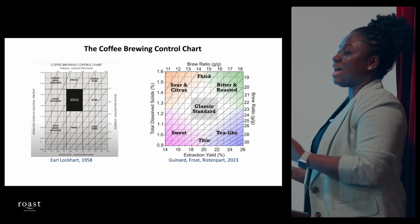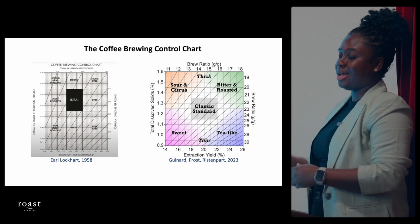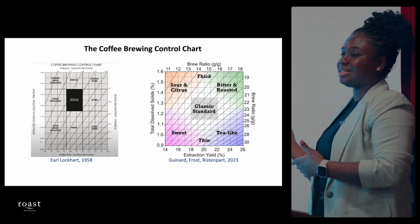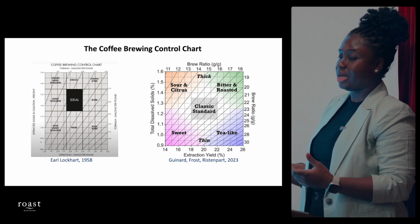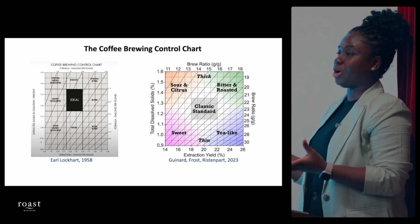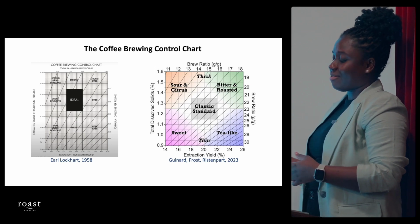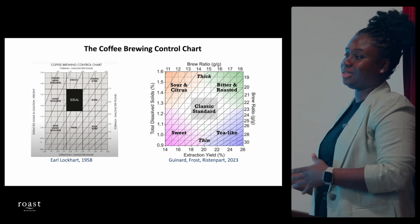If you've taken a brewing class or you are into coffee brewing, you have probably seen this chart. This is the coffee brewing control chart. Simply put, what this chart does is that it controls the sensory properties in your cup of coffee. The figure on the left is the old version of the brewing control chart, and the figure on the right is the new and improved version from 2023.